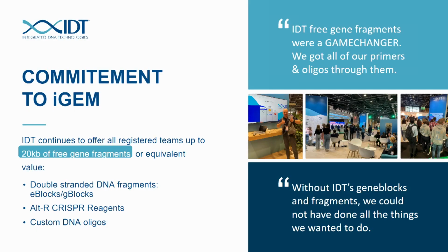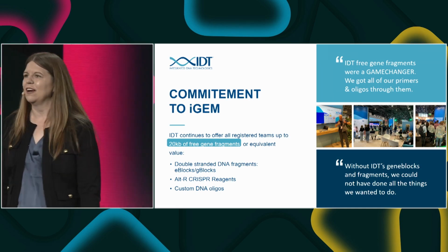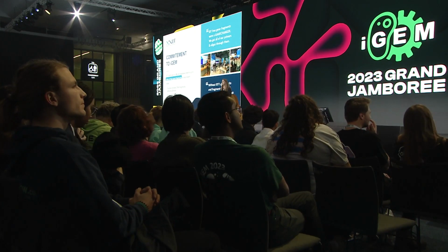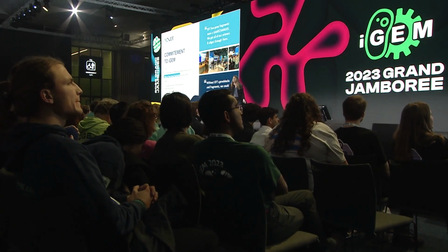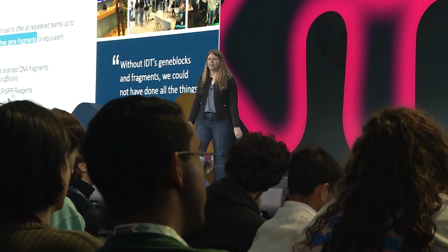So as was just mentioned, during these 10 years, we have provided to all iGEMers 20 KB of free gene fragments, or the equivalent of our CRISPR products or our DNA oligos. Can I get a raise of hands or a shout if you used IDT products in your project? Awesome. We are so excited that we can help support your research, and we were able to accelerate that. I got to talk to a lot of different teams since I've been here this week about how IDT was able to get you products next day, really help your research, and how much this was able to drive what you all did going forward. So we're really glad we've been able to support all of you through that work.